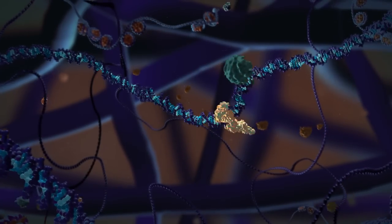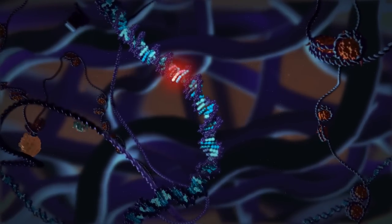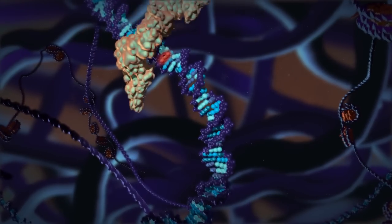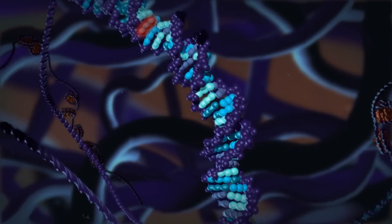Different types of cancer have unique mutations. In this specific type of breast cancer, the binding site has been mutated. The altered nucleotide pattern is not recognized by the transcription factor. It passes by without sticking.